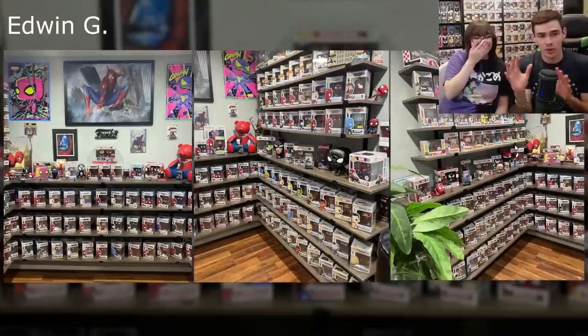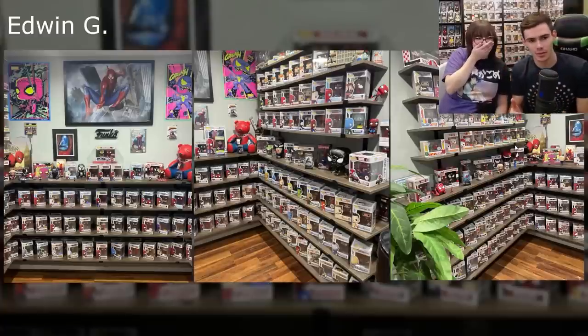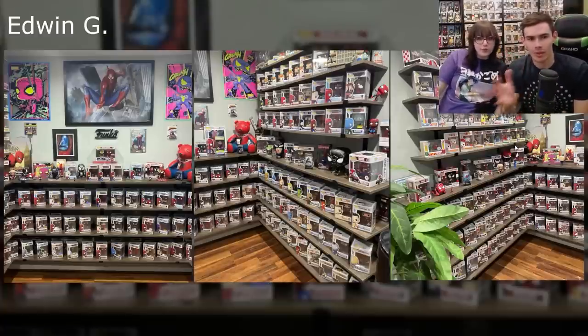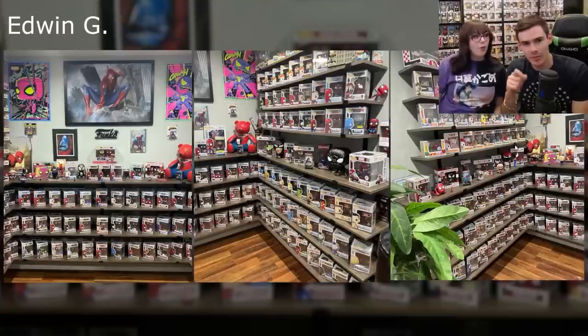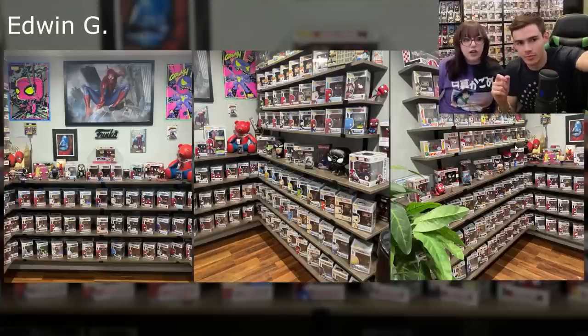This is a beautiful collection. Even the plant looks nice. I think it's a fake plant. I'm not sure. But looks great. You have some Spider-Man and Venom salt and pepper shakers, some Spider-Man wacky wobblers right there. Oh! Everything, for the most part, is Funko. Almost. Not everything.